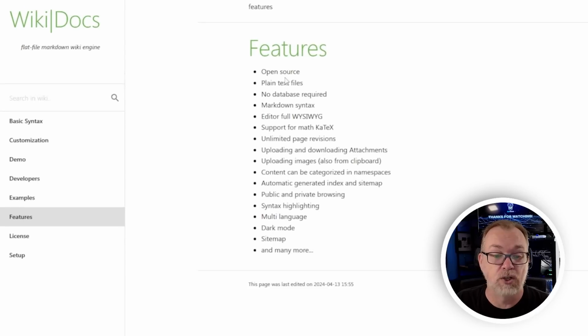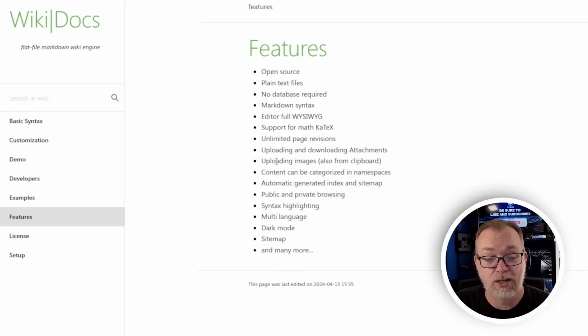So features: open source, plain text files, no database required. This uses a flat file markdown system, and I love it. Full editor is a full WYSIWYG, like I mentioned earlier, supports math, KaTeX, unlimited page revisions, uploading and downloading attachments, uploading images from the clipboard, and I love that. I use that so often when I'm sharing images or screenshots or whatever. I love that they've incorporated being able to copy an image and paste it in and have it upload. Well done on that.